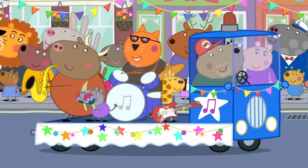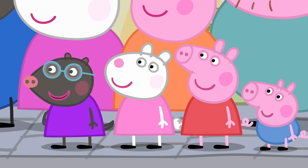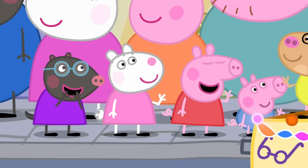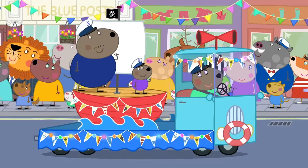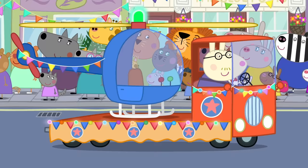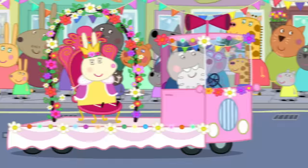Here is Mr. Bull and his fancy jazz band. It is Mr. Pony, the optician. Hello. Look, Pedro's on the lorry. It is Captain Dog and Danny Dog. Oh, look! It's Miss Rabbit's rescue service. But where's Miss Rabbit? Miss Rabbit is the carnival queen.